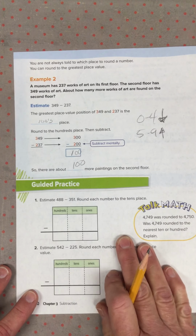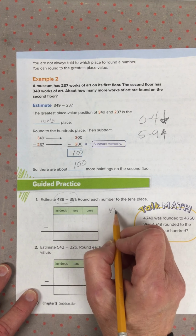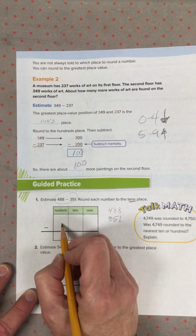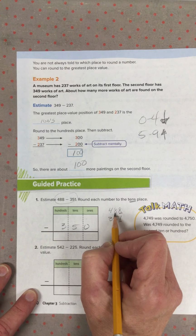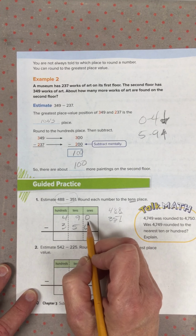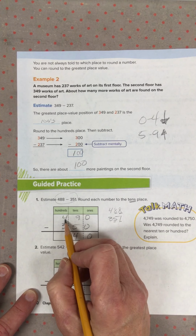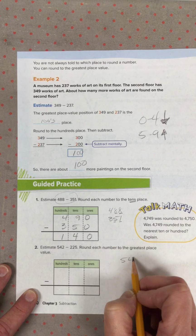All right, let's try these. We're going to round them. So I kind of like to write them over here to the side. Now to the nearest 10. Okay, so 5 with a 1, well, that's going to be 350. And 8 with an 8, ooh, to the nearest 10, so it's going to go 490. Now I'm subtracting. 0 minus 0, 0. 9 minus 5, mental math. 4, and 4 minus 3, 1. Great job.